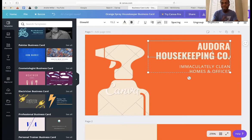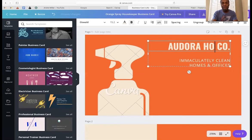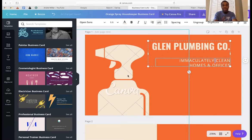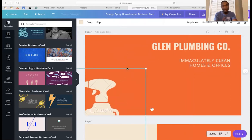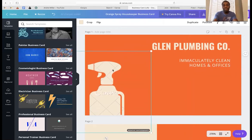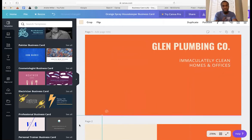So the first thing you want to do is create the design. So let's say if someone is doing, like, Glenn Plumbing Company, and then you could put... not immaculate cleaning, but of course you want to make sure you change this. You want to take this out. All right, you want to delete this, because we don't want this. You can remove this. We can find an element.